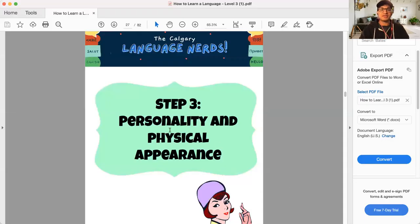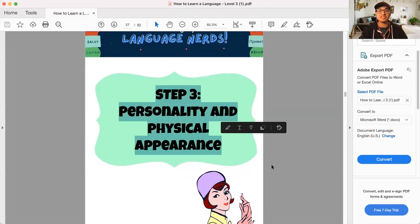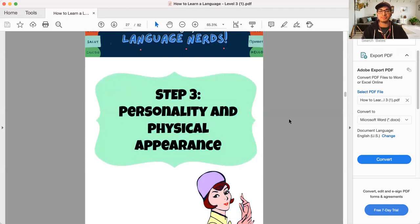So we left off at page 27 out of 82. Now, 82 just takes us to the end of the past tense section. There's an entire future tense section as well. So we're not really one third of the way through. We're just one third of the way through the past tense section. And today we're going to start things off by talking about personality and physical appearance. Let's scroll down here.